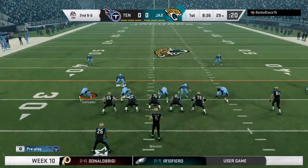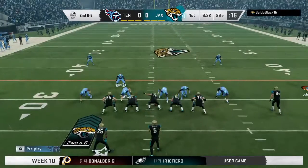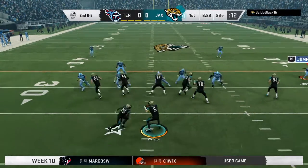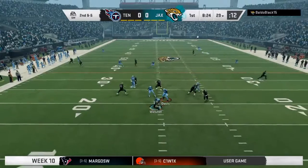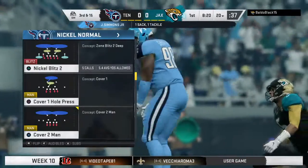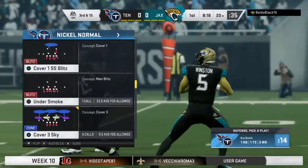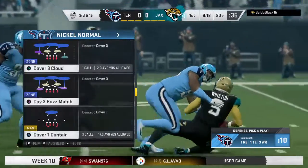The run got 4. Now they deal with a 2nd and 6. Here we go. Play action now. Winston. Nowhere to escape, and he goes down. Brandon, if I'm an offensive coordinator and I see an all-out rush like that, I file it away because I'm going to use their aggressiveness against them as this game goes on. I'm going to hit them with a screen soon.